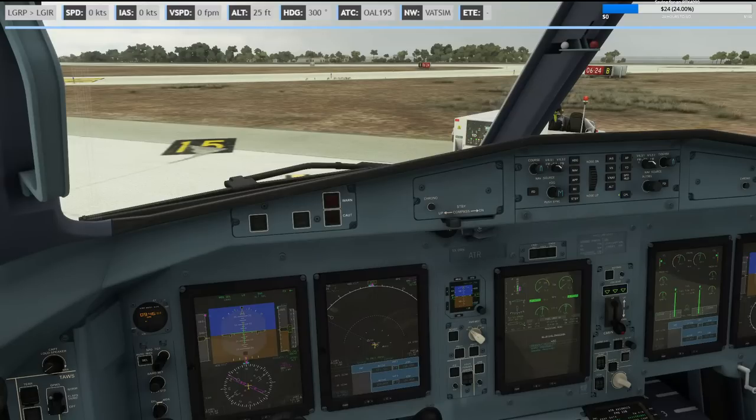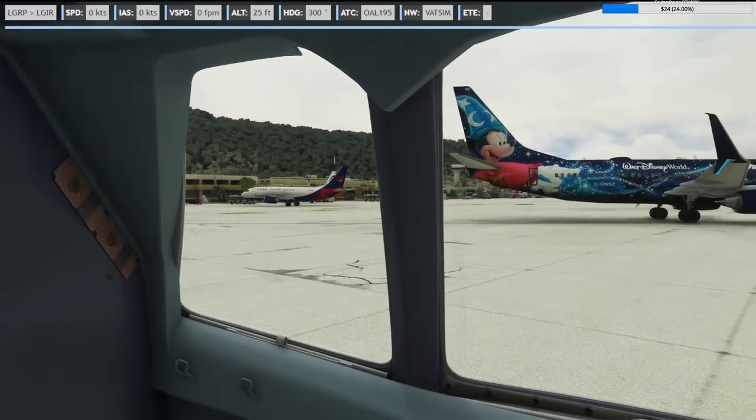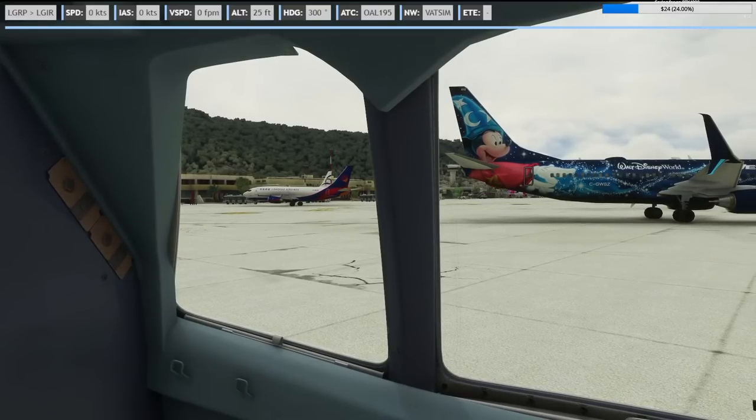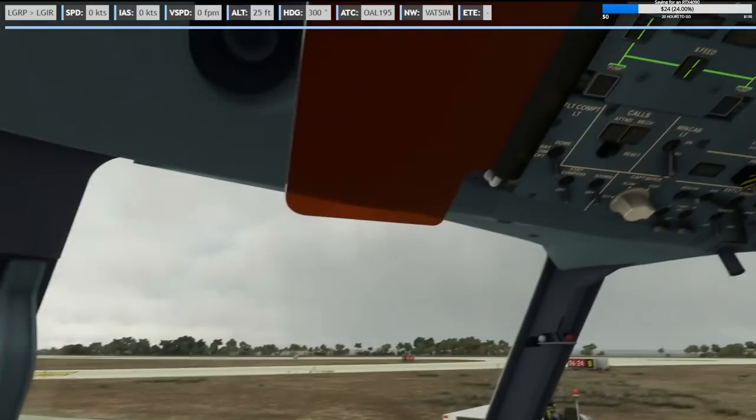Olympic 195, request power back. Olympic 195, say again. Olympic 195, request power back. Olympic 195, power back is approved, face east, contact 1006. Power back approved, face east, 1006, Olympic 195.